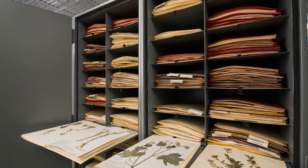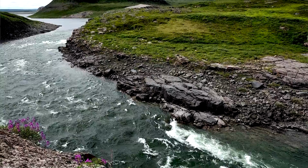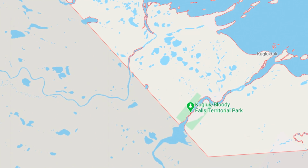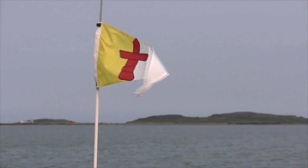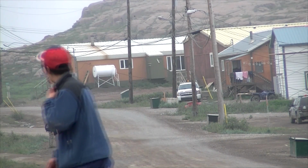So we're gonna set up camp in Bloody Falls Territorial Park and document all the species that occur in that park. This information will be of use to our work, but also of use to the park biologists who at present don't have a comprehensive inventory of what the plant diversity is. So after we've moved on to Bloody Falls and after we've collected everything that there is to be found in the park, we'll be moving further north into the community of Kugluktuk. While we're there, we'll also attempt to collect all the plants known in the community, but we'll also be doing a community presentation and interacting with the people who live in the community.